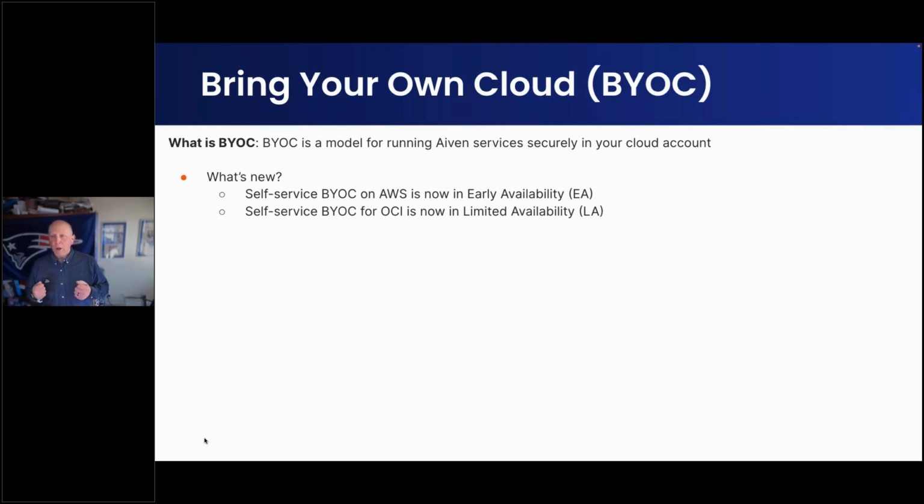And so we started initially on AWS, and we now have a capability in early availability. We announced this right at the end of November of last year. And we're marching towards a general availability sometime during this quarter. And what this allows you to do, and we'll see in subsequent slides, is within an hour, for example, deploy a new landing zone for Aiven services, a new secure landing zone in your cloud account for Aiven services that we manage.